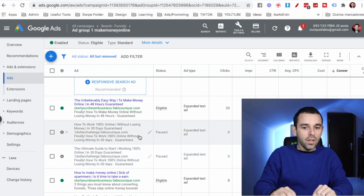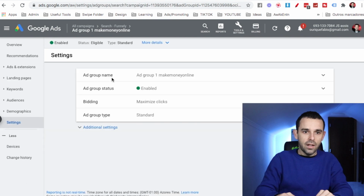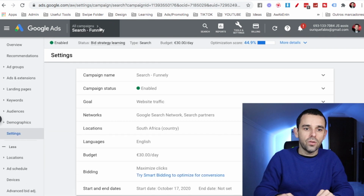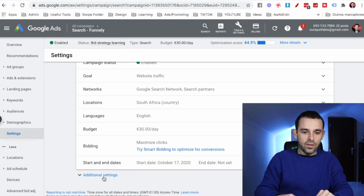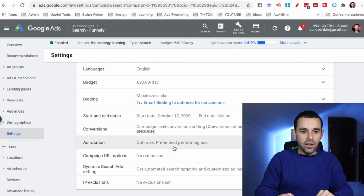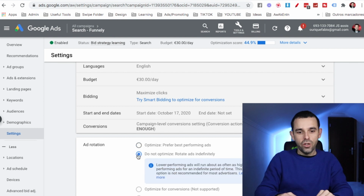Okay. And then what you want to do though is here on the left, you go to settings. And here then on top, click here, search. Okay, so to give you this option, then settings, right? And then here, additional settings, right here, which says ad rotation. The one you want to have here is do not optimize. Just do not optimize, rotate ads indefinitely.